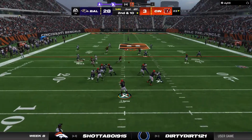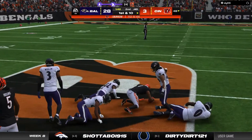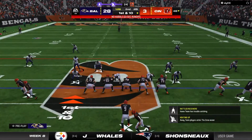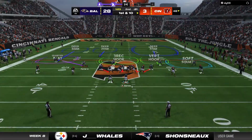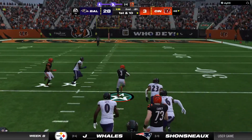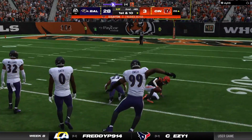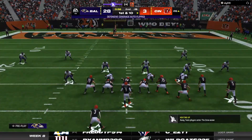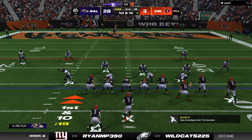2nd and 10 now, Burrow. He will find his man Chase complete. And they work this well upfield across the 45. 24 yards. And the Bengals first down. They'll run on first down. Clayton taking it right down Broadway. And he'll go down, but not before getting this inside the 30. 55 yards now on the ground on just 7 carries.